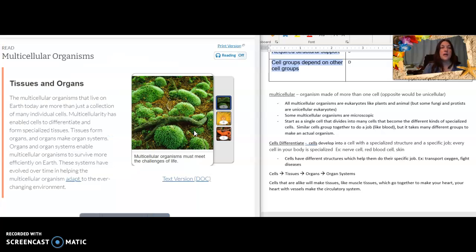Tissues and organs. The multicellular organisms that live on Earth today are more than just a collection of many individual cells. Multicellularity has enabled cells to differentiate and form specialized tissues. Tissues form organs, and organs make organ systems. Organs and organ systems enable multicellular organisms to survive more effectively and efficiently on Earth. These systems have evolved over time in helping the multicellular organisms adapt to ever-changing environments.